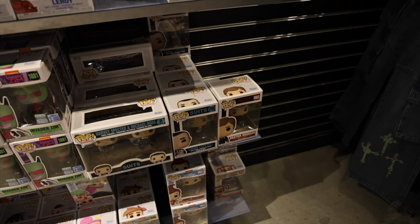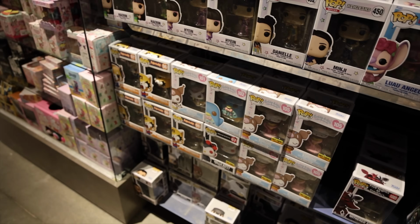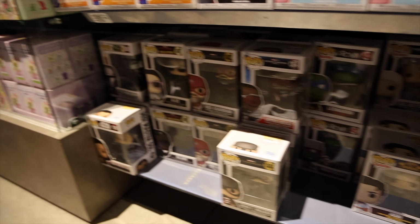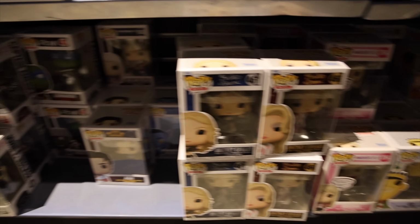And then besides that, we've got some from Suits, Dexter, we've also got Invader Zim, League of Legends, some Hello Kitty ones, or just Sanrio in general, because we also have a Gudetama down there. And way down at the bottom, guys, we've got a lot of Marvel, we've got Ash, some Britney Spears I have never seen before, as well as this one.